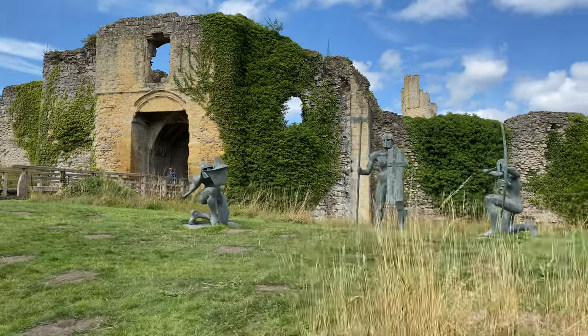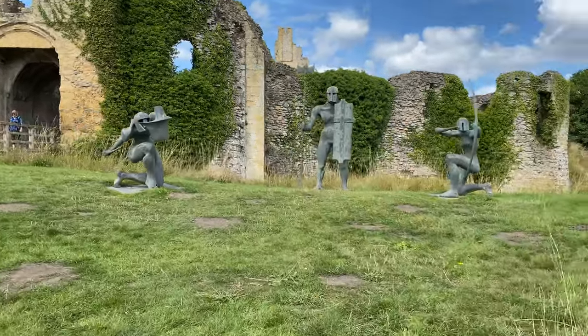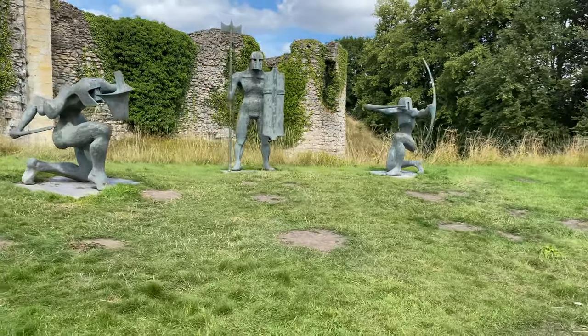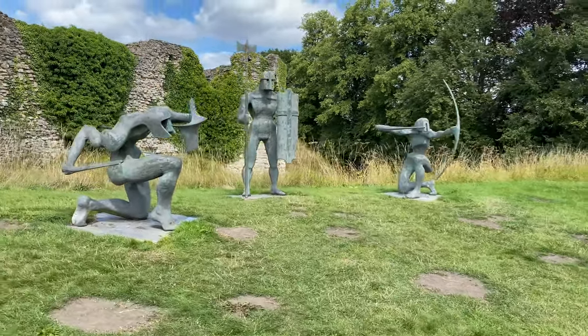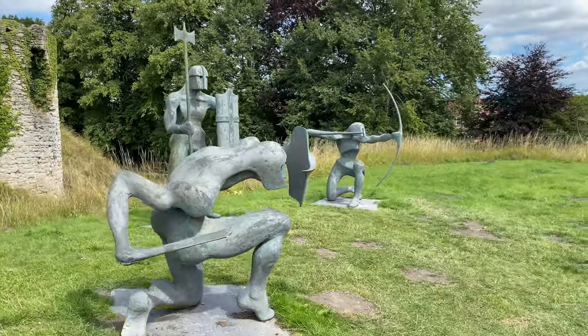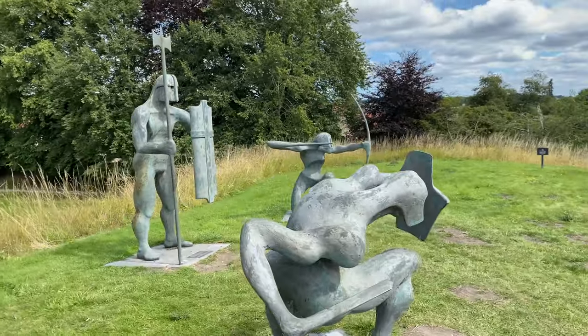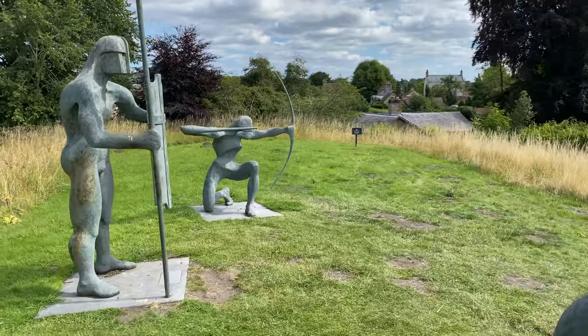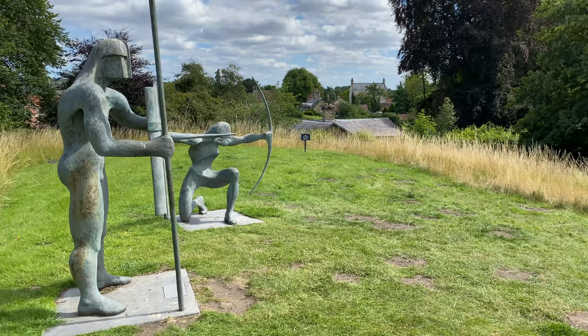From the visitor center, you walk around the castle until you are greeted by bronze statues that look like they are ready for battle. You then step through the south gate to see the expanse of the ruins. Our first stop was the East Tower, which grabs your attention the minute you step in.